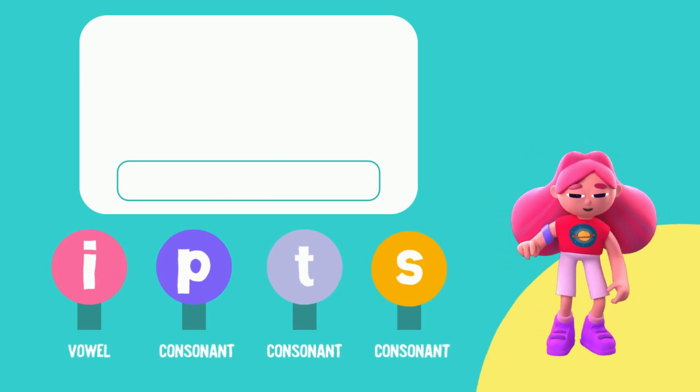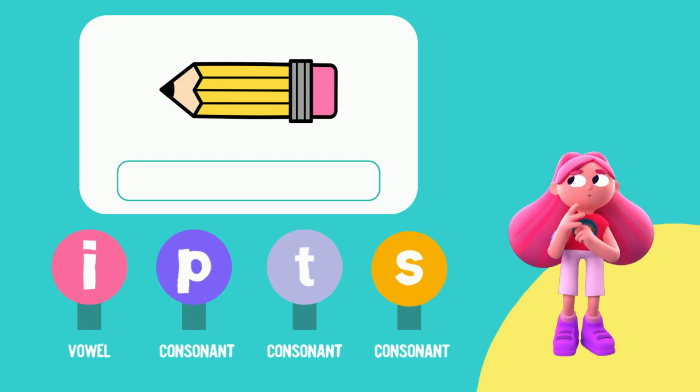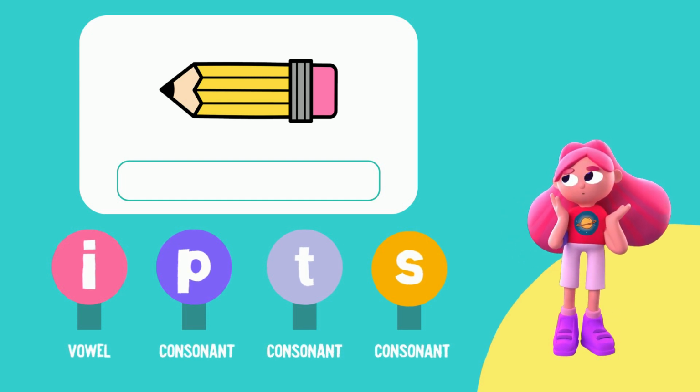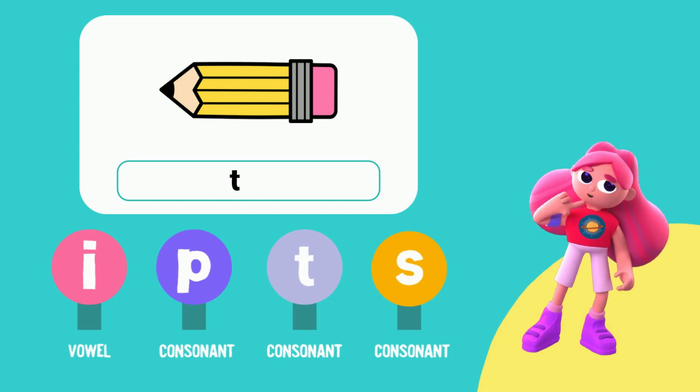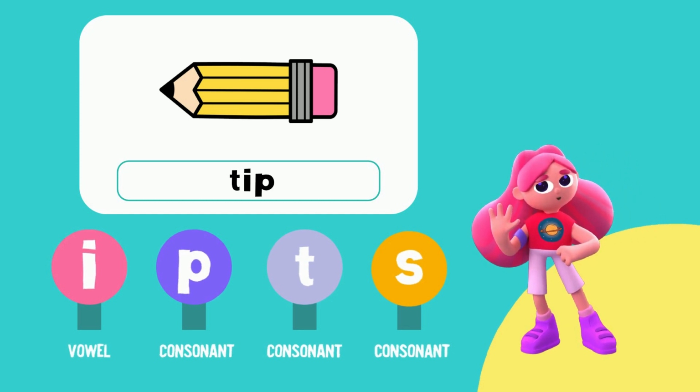Let's move on to the next word. How do you spell the word tip? Tip is spelled T-I-P. Great job!